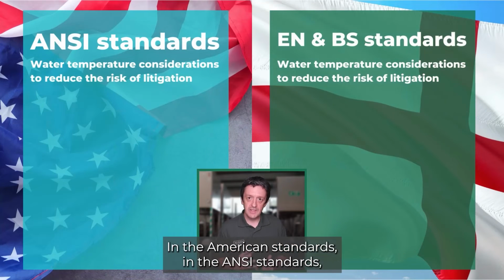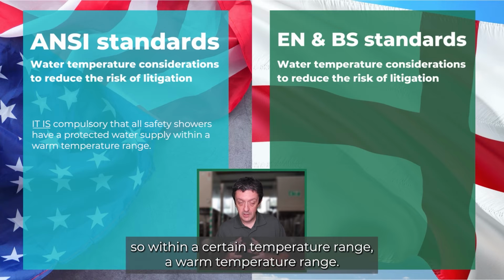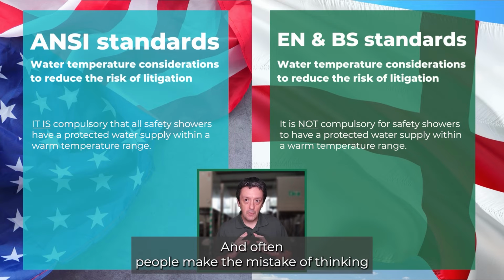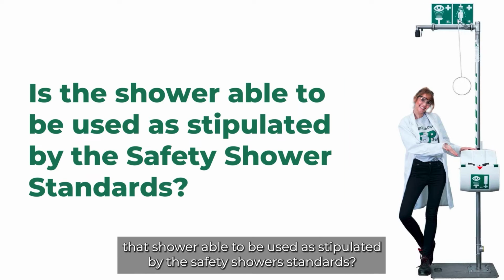In the American ANSI standards, they stipulate that all showers should have a tepid water supply, so within a certain warm temperature range. In the European standards, the EN and the BS standards, there is no such compulsion, and often people make the mistake of thinking that that means it's completely unnecessary. But this is not true. This can be a false perception, because what we need to consider is whether the shower can be used as stipulated by the safety shower standards.